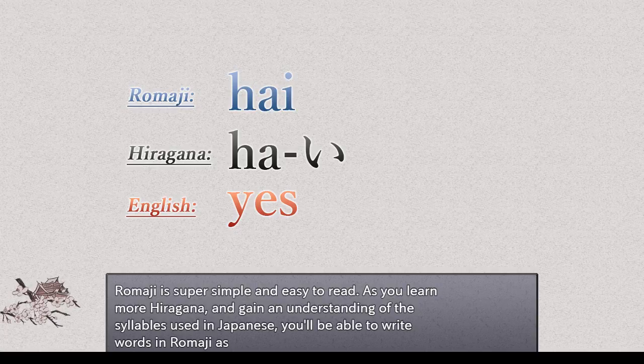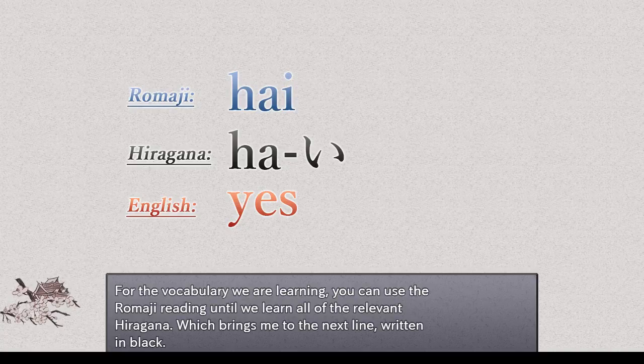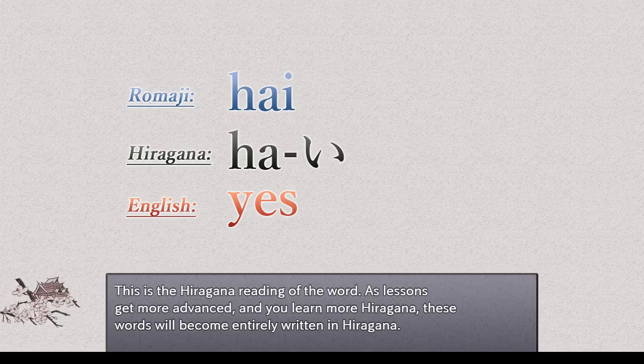As you learn more hiragana and gain an understanding of the syllables used in Japanese, you'll be able to write words in romaji as well as hiragana. For the vocabulary we are learning, you can use the romaji reading until we learn all the relevant hiragana, which brings me back to the next line, written in black. This is the hiragana reading of the word. As lessons get more advanced and you learn more hiragana, these words will eventually entirely be written in hiragana.